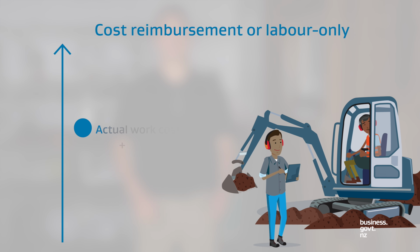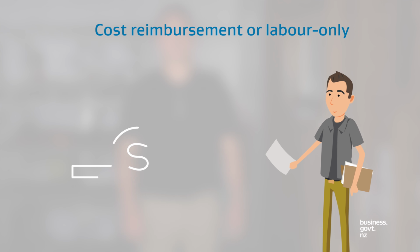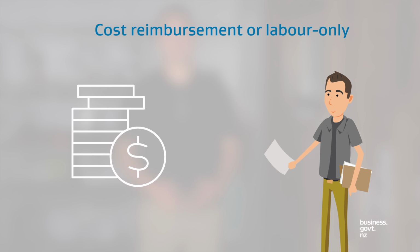Lastly, a cost reimbursement or a labour only quote provides an estimate rather than a fixed quote, and you charge for actual costs of your work and materials rather than a fixed price. This kind of quote is mostly used when the scope of the job can't be worked out exactly in advance because of time constraints or material costs changing quickly. You decide how often to invoice. For example, you may choose to invoice based on project stages or monthly, and then gather costs for each invoice and send them to the client to pay.